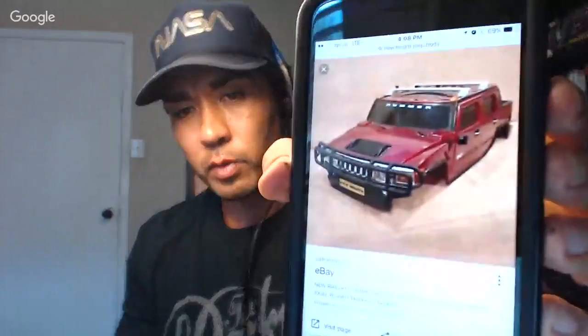And then one last one, if you can find it. This one does pretty well too. It's like the New Bright Hummer H2. If you can find that one, that's pretty cool. So if you want to learn about this stuff, these 2 words, Nico or New Bright, and then just put crawler body in eBay, and that's how you'll learn about the whole thing.